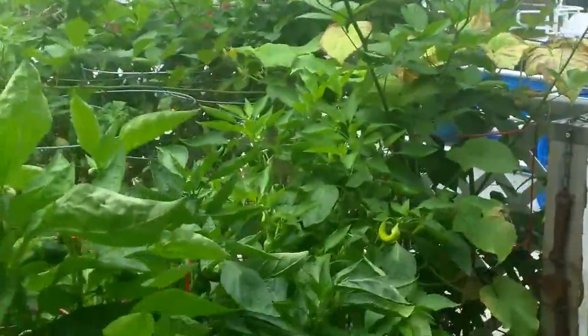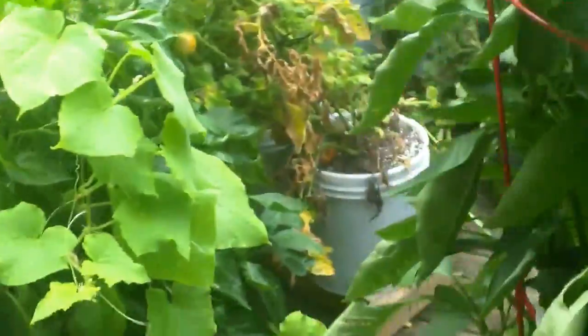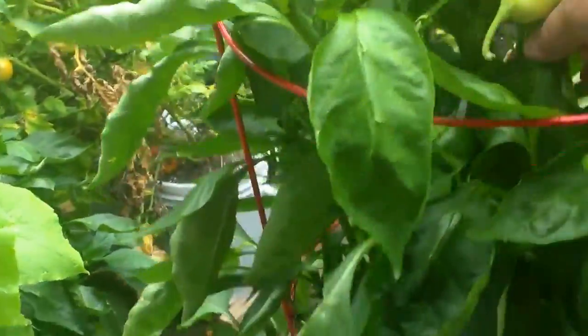And we really love the blackberries and blueberry. That is so sweet and delicious. I have to run. Look at here. Peppers, peppers, peppers. And these pepper plants are just like a tree. The stalks are solid and great.